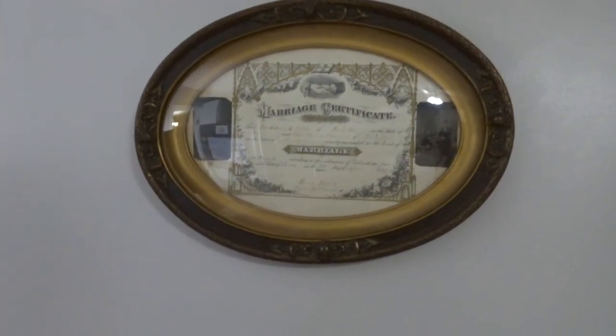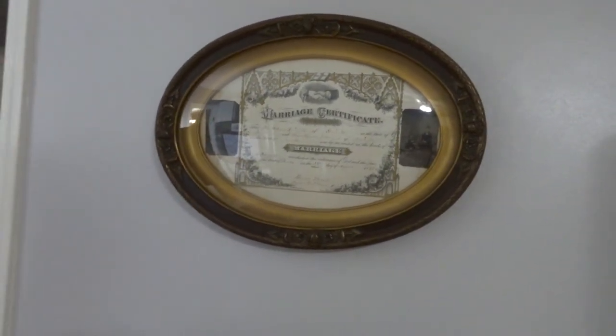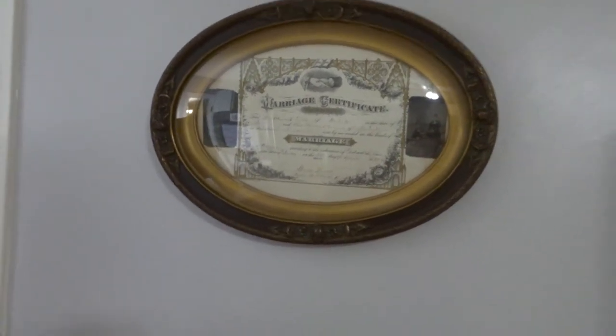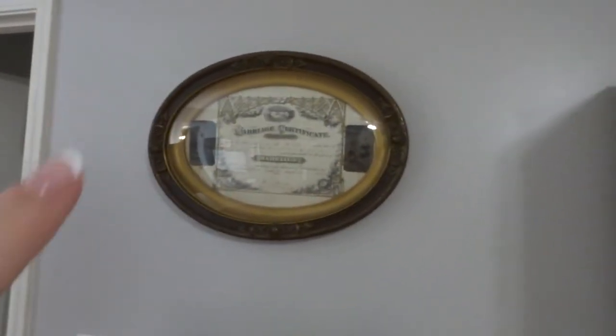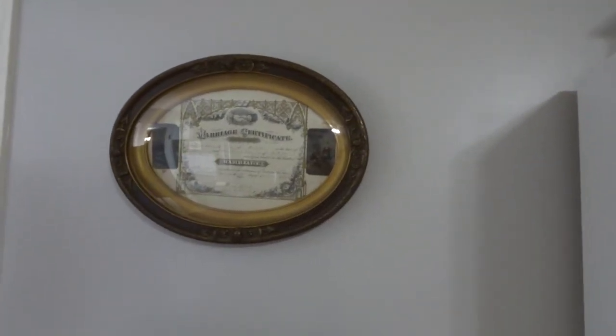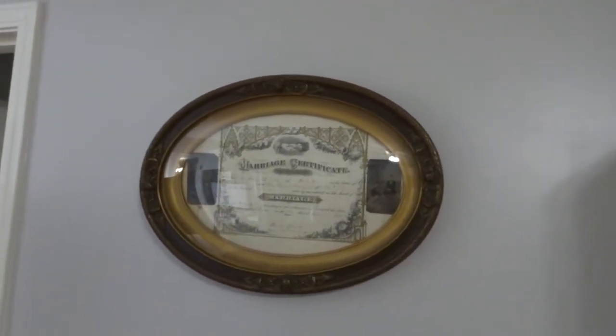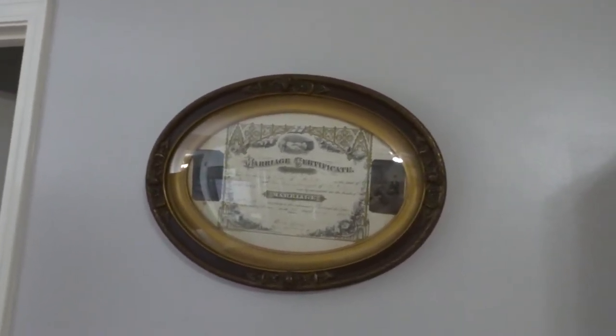It is from 1881. And it is actually my great-great, I think it's my great-great, yeah. Yeah, so it is actually my great-great-grandparents' marriage license from 1881.